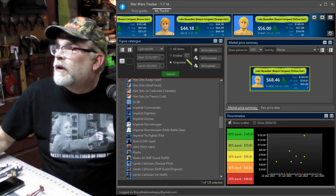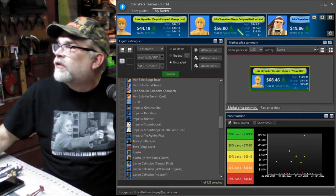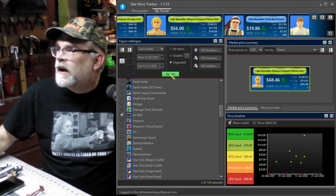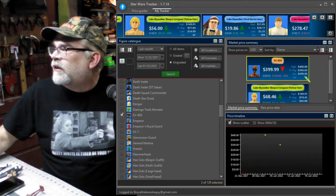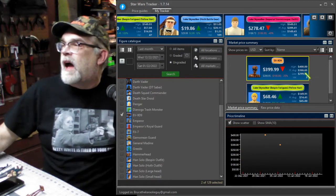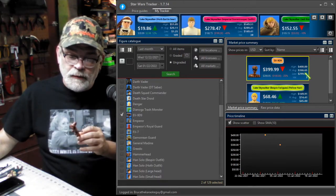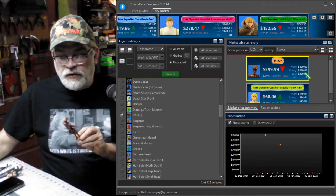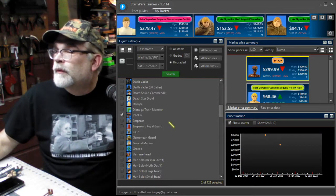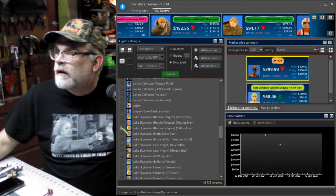Let's go back up to him. Oh, look, there's Luke Skywalker, Bespin, Thieves, orange hair, $44. Yellow hair, $57. Huh. Okay, this is EV-9D9. There he is. Good old EV-9D9. The average is $366. High at $400. This is in pretty good shape. I don't know if I want to sell him or not. It's just kind of nice to have. I could put him in Jabba's dungeon. I don't know. We shall find out. And I left Luke Skywalker in that list. Let's get him out of there.